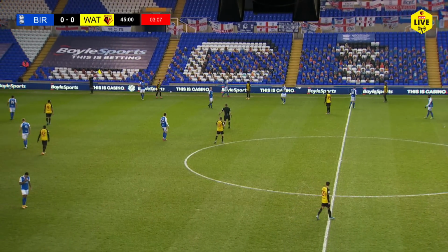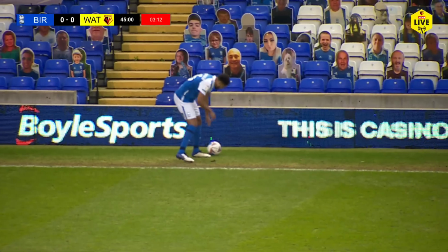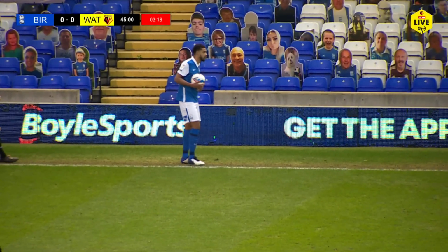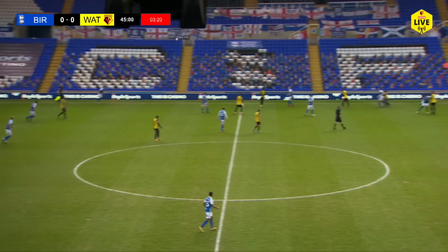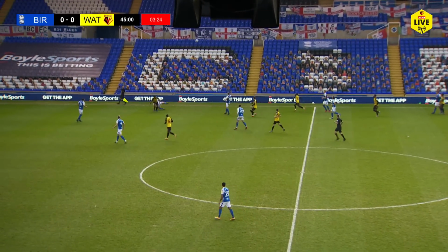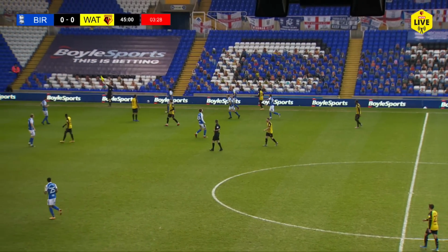Birmingham have a throw 15 yards short of the halfway line. Injury time is up, and Watford's last two away games have ended goalless. They've never had three league games on the spin away from home that have ended 0-0. We will hope for more goalmouth action in the second half, otherwise we may well be looking at another stalemate on the road.